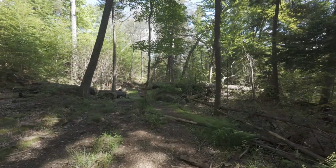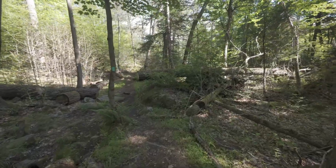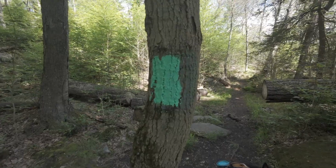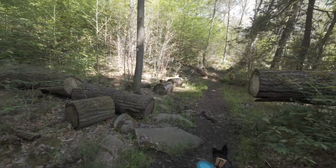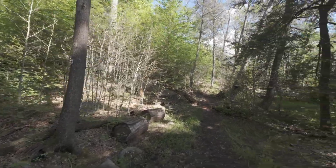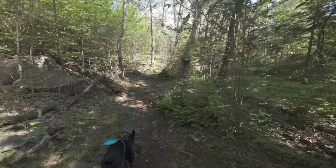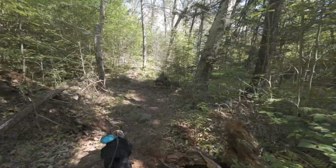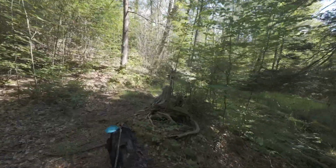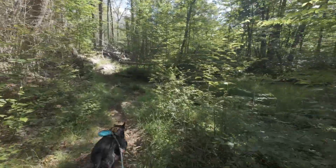Alright, another change in scenery here. We're back in the forest. Also another change in trail markers. We got this turquoise rectangle now, but there's our upside down red triangle again. So interesting. I don't know which one we're going to follow, but I've been looking at the map I downloaded, so I've been following that if I ever have a question. So I'm going to keep going.